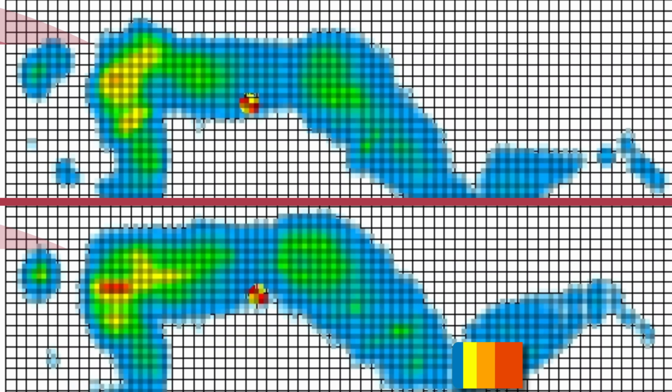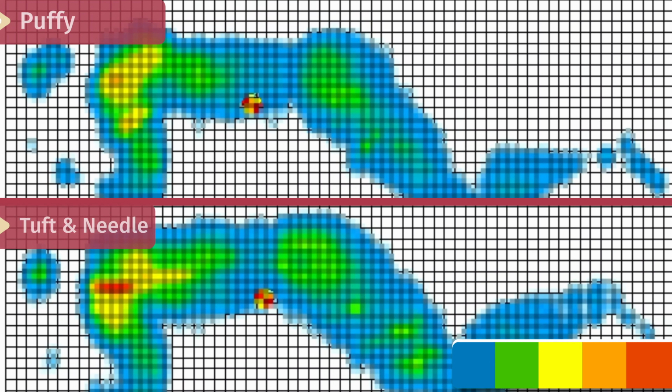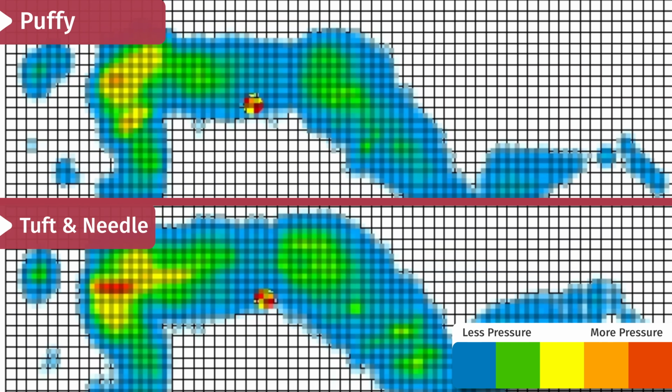So if we throw up the results here, you'll see that both do a very good job at relieving pressure. Puffy has a slight advantage here. I think that makes sense. It has 4 inches of memory foam, which is a very good material for relieving pressure. I think both can work, but in this particular case, Puffy does relieve pressure just a little bit better.